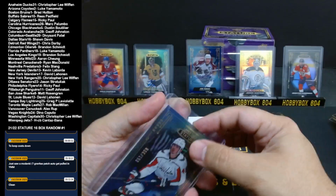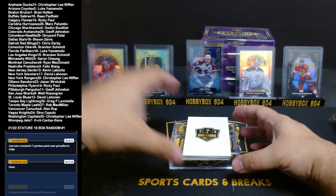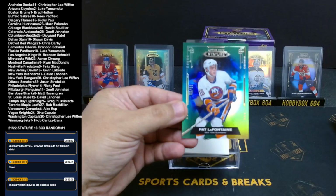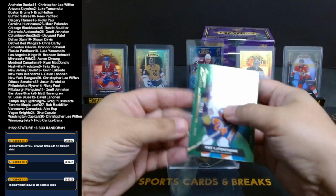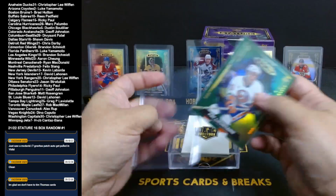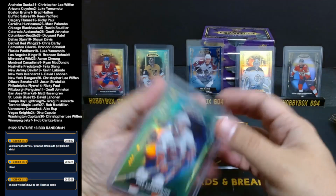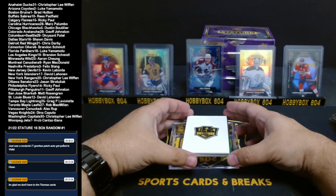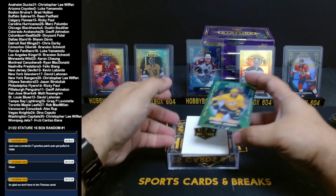So clean. So clean. Really like this stuff, guys. Another one for the Islanders. Number 9 out of 66. That is a green photo variant. Pat LaFontaine. Islanders doing pretty well. Told you, Reese. Islanders has a decent checklist on this one. We just need to pull a signed one.